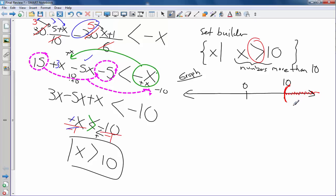Why do I like the graph first? Because this tells me the interval as well. I see the parentheses opening here but not closing. That means the other side is infinity, like this. But the starting value is 10. So interval notation of the solution is 10, comma, infinity. Make sense?